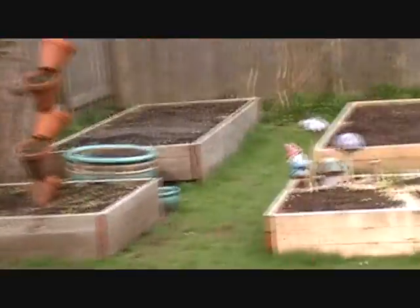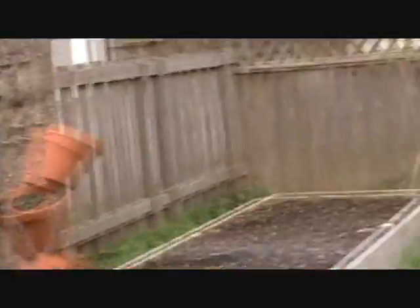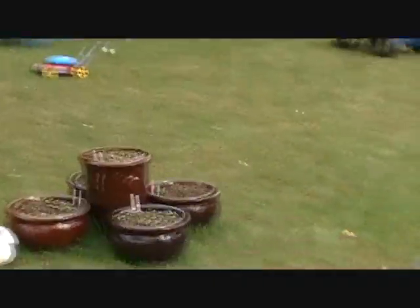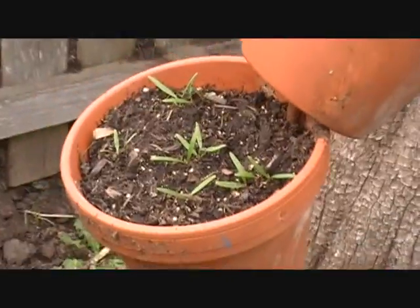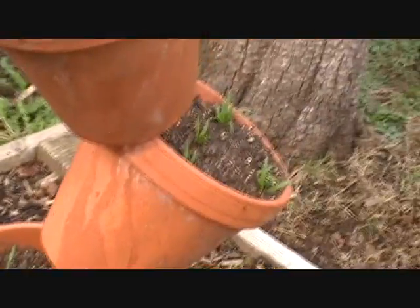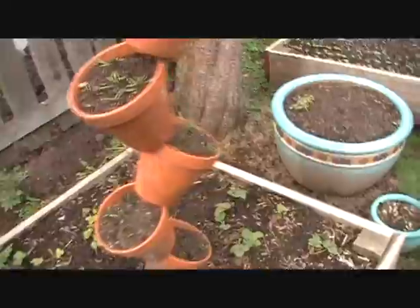The Tipsy pots are doing well. They've got spinach in them as well. It's the same age as the spinach that's in those ones over there. So it's 15 days. They're looking good. Let's see if we have anything in the front.